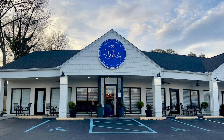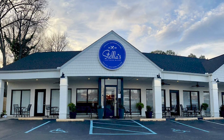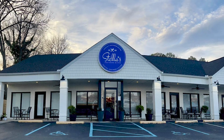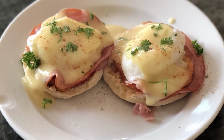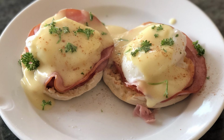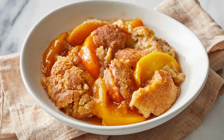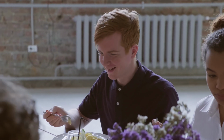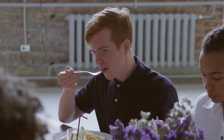A short drive from downtown will take you to Stella's Southern Bistro, where elevated Southern fare meets cozy charm. Their eggs Benedict with country ham is absolutely incredible, and their seasonal cobbler is a perfect sweet ending to any of your meals. Stella's is one of those places where every bite just feels intentional and purposeful. But one tip, this place does get very packed, so plan in advance and make sure to try and get a reservation if you can.